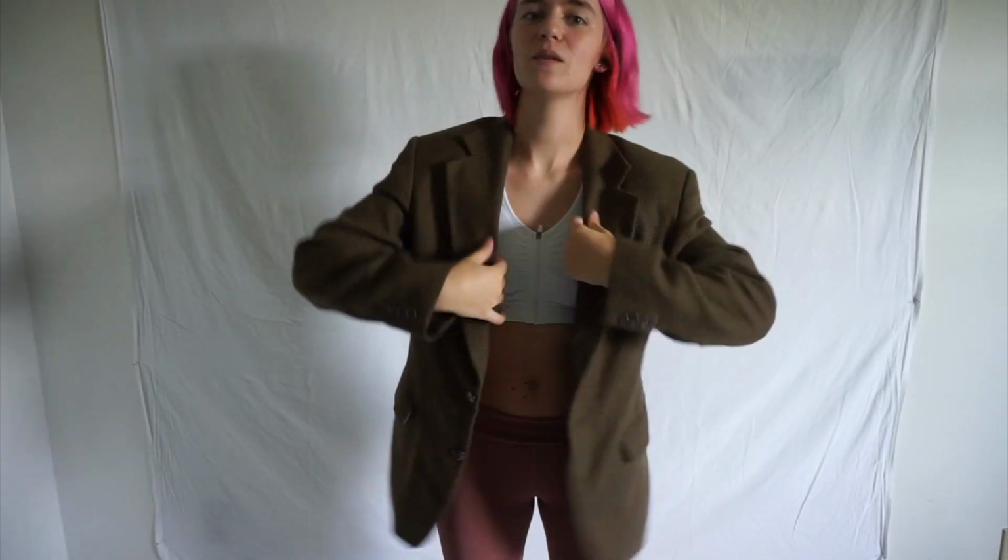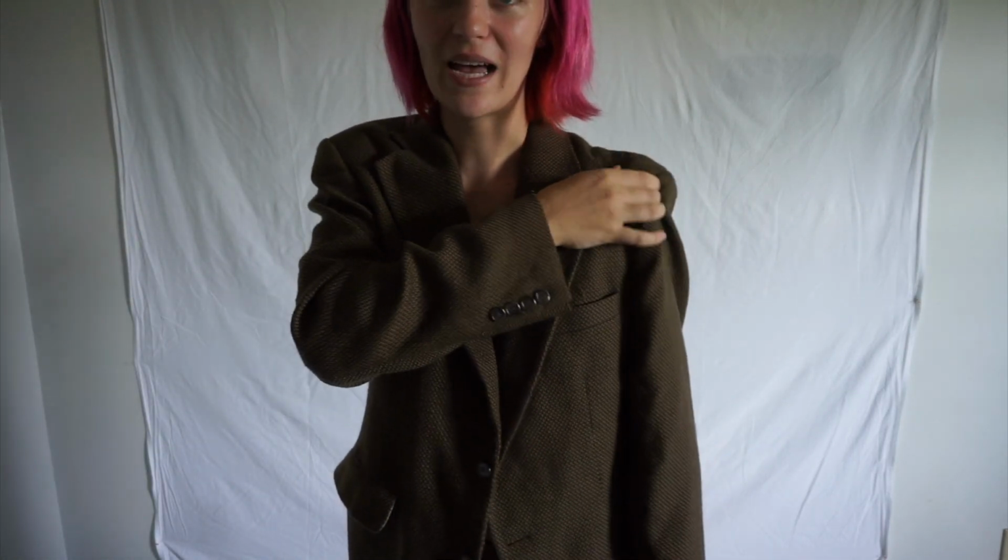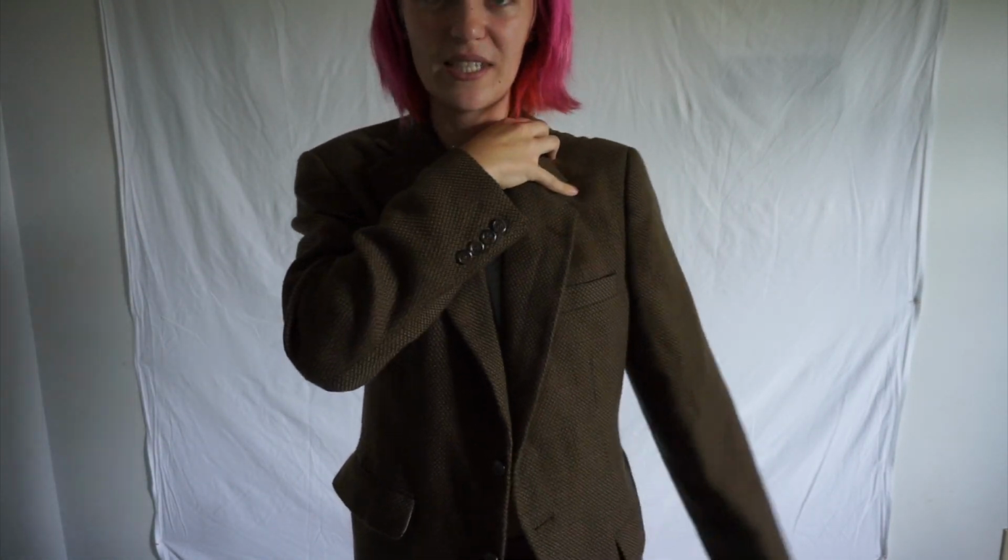And this actually kind of surprised me how much I like it as is. It fits me really well. One of the only alterations I'd make, ditch the shoulder pads and just scoot up the shoulder seam a bit. But I can see myself wearing this as just like a winter coat.